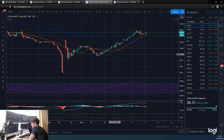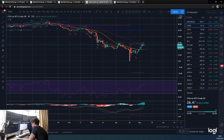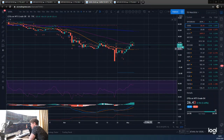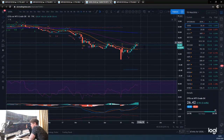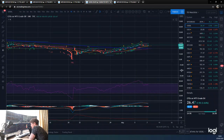Right, so oil on the daily. Oil on the daily has moved up to the 50 period moving average, hovering around there at the moment. Still in the green count, so still potentially can keep moving up, but I suspect we are going to resume the downtrend. I mean, we're in a very strong downtrend here on the daily, as you can see. Over to the 4 hour.